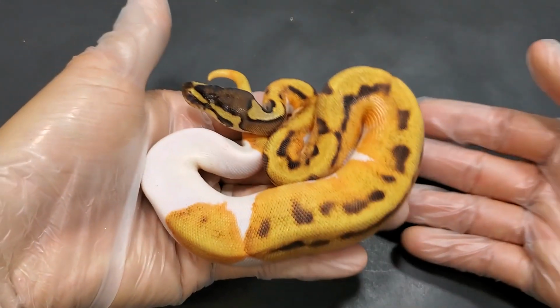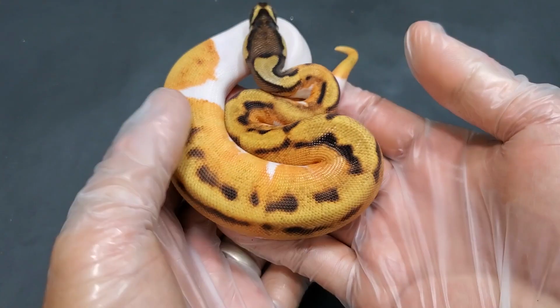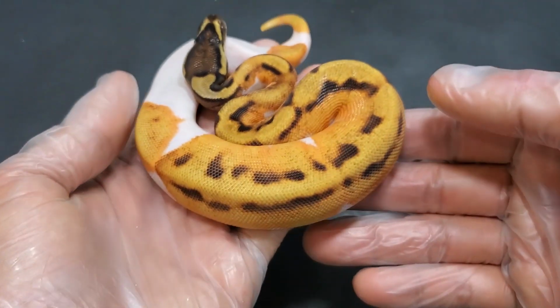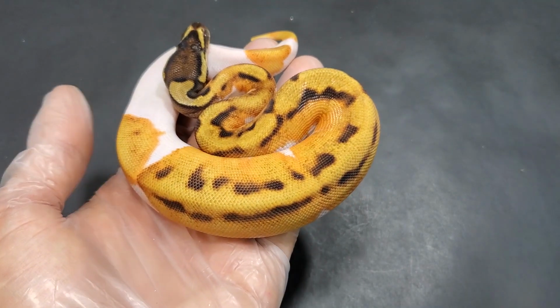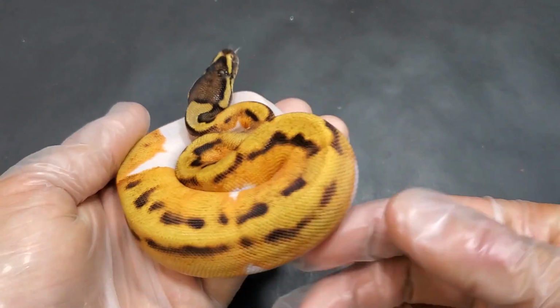So I don't know what it is with this clutch, but it seems like we have several animals with jack-o'-lanterns, and they're all the same combination. So maybe Enchi Orange Dream just produces more jack-o'-lanterns.